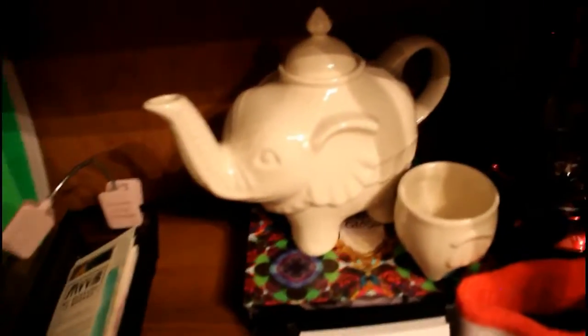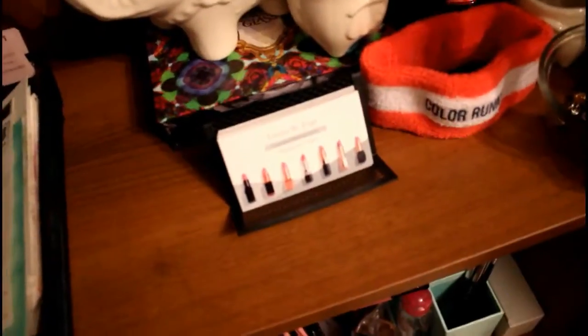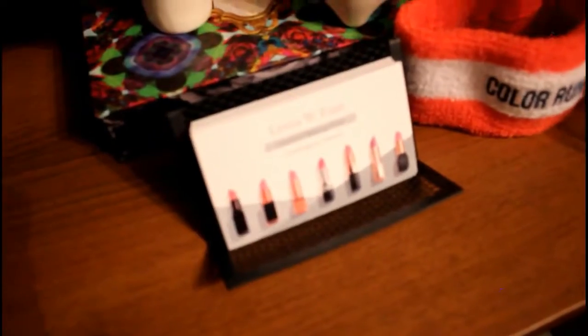And then here we have a little elephant teapot that I found at a thrift store, and it came with two little cups. And then here we have a lantern. It's just a battery-powered lantern that I love. I used it in my Christmas Bookstagram photos last year, in the beginning of this year, I guess. And then I have my makeup artistry business cards right there.